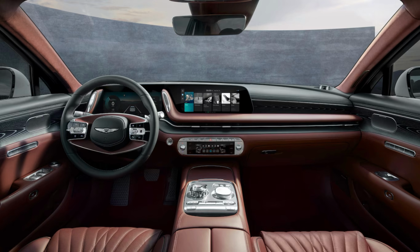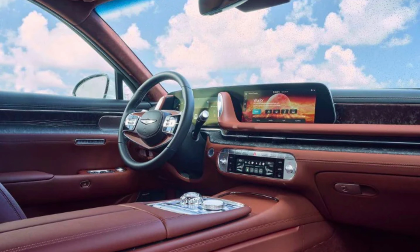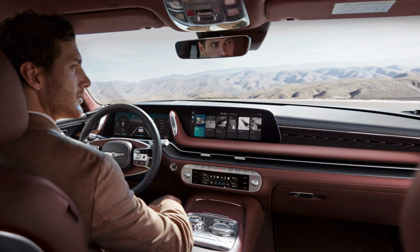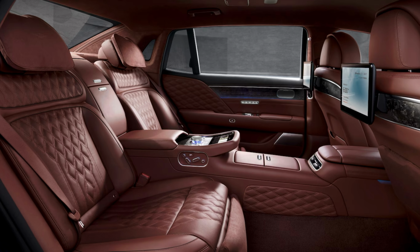Inside is an upscale interior with lashings of quilted semi-aniline leather, soft suede, and acres of open-pore wood trim punctuated by splashes of aluminium brightwork. It's equipped with everything from an augmented reality navigation system to a 23-speaker Bang & Olufsen 3D sound system to rear seat neck pillows. The standard mood curator offers 4 programs that tailor ambient lighting, sunroof and rear window screen positions, seat massage, audio settings, and what scent you want pumped through the air conditioning system.